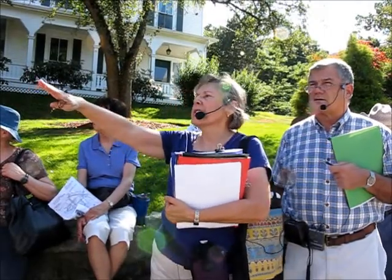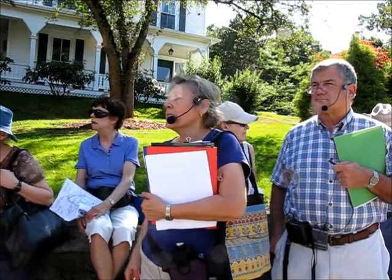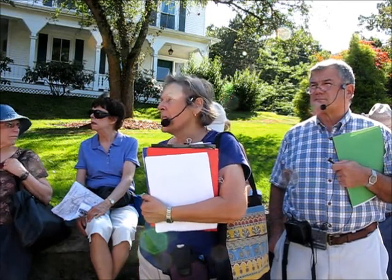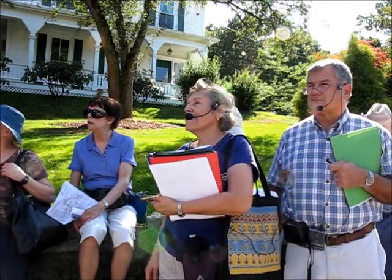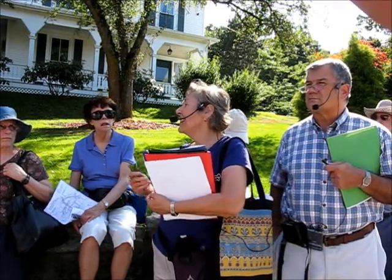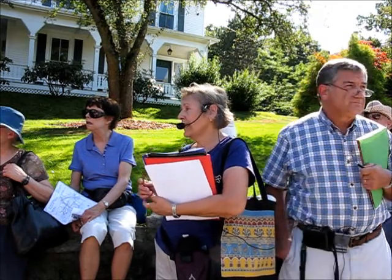So 204 is the big house, and 188 is the smaller house. It was built by Abijah Johnson for his son Frederick Johnson. Frederick was also a land speculator, and later built himself the larger house. So I just wanted to mention that little bit. These were private homes. They were private homes originally, yes.